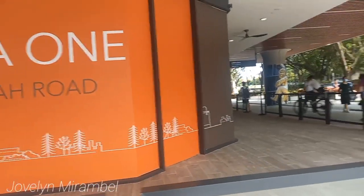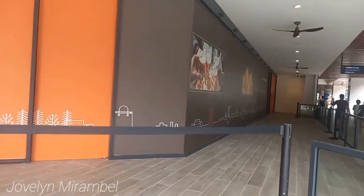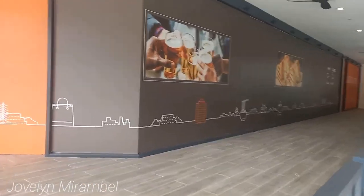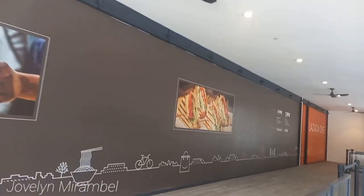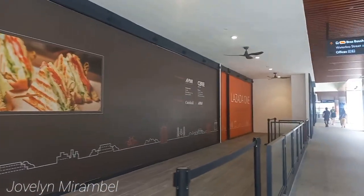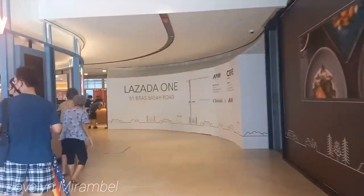Wow, look at here. So beautiful. This is how it looks like outside. Lazada 151 Bras Basah Road. Here guys, let's go up and check out what's inside. 151 Bras Basah.